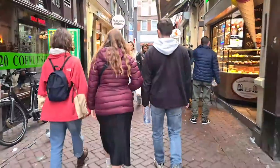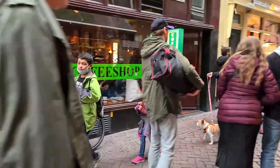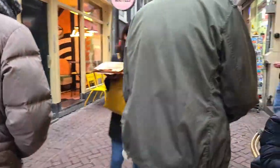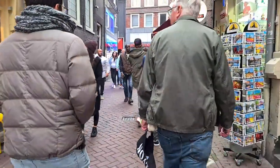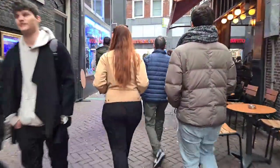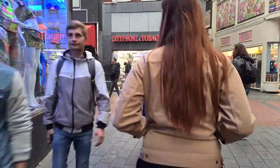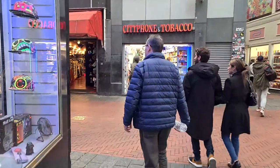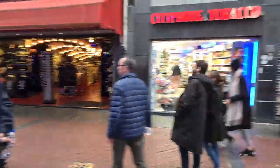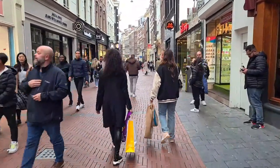This is a small coffee shop street. Coffee shop De Groen. 420 coffee shop. Okay, this is Nieuwendijk. Shopping street. Popular one.